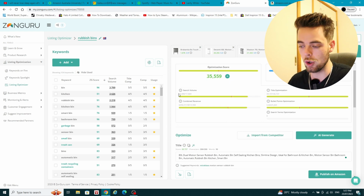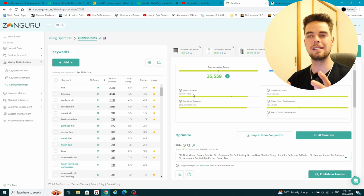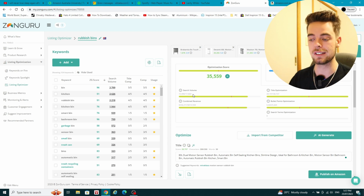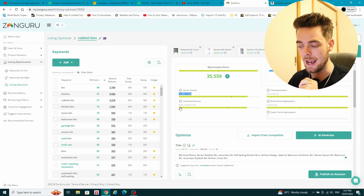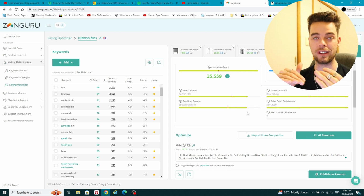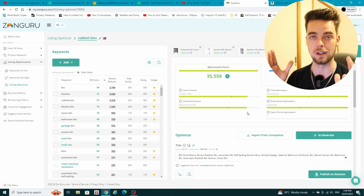We still have some room where we could improve on our search volume. So if we end up launching this listing, we're running ads and we're using the keywords and we find that maybe we're not getting enough search volume, not enough clicks, maybe we want to then improve our listing on this search volume tab, and then the combined revenue, there is a bit of room there as well. I would definitely go through and make sure I take out all of the keywords that aren't relevant, and I bet you that that's gonna bring it a lot closer for us.